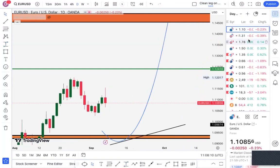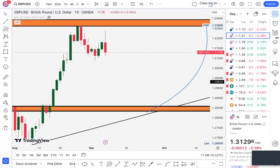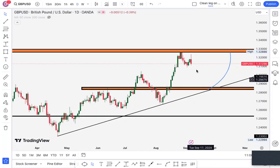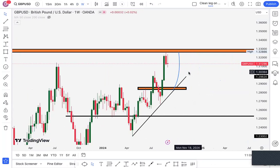All right, so next pair on my list now is the Pound Dollar, commonly known as the Cable. Similarly, the Cable is also on its way to a pullback down to these regions of 1.28682. Now this might look like it is too far, but I kid you not, this is actually going to happen. This is actually going to pull in even deeper, because if I zoom out and go on the weekly time frame, now mind you, I'm a top-down analysis trader.